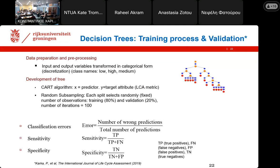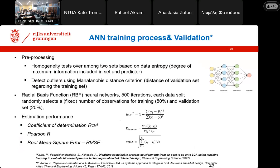For the particular models, in order to see if the training set can develop adequate models, an iterative cross-validation procedure should be applied, and it was applied for the case of the bio-based processes. For the evaluation of the results, statistical indicators such as the classification error, sensitivity and specificity were applied. The same concept was applied for artificial neural networks, following as well an iterative procedure of cross-validation, testing the homogeneity of the validation and the training set for each iteration. Statistical indicators such as the coefficient of determination, Pearson coefficient, and root mean square error were also used in order to test the performance of the models and the prediction performance.